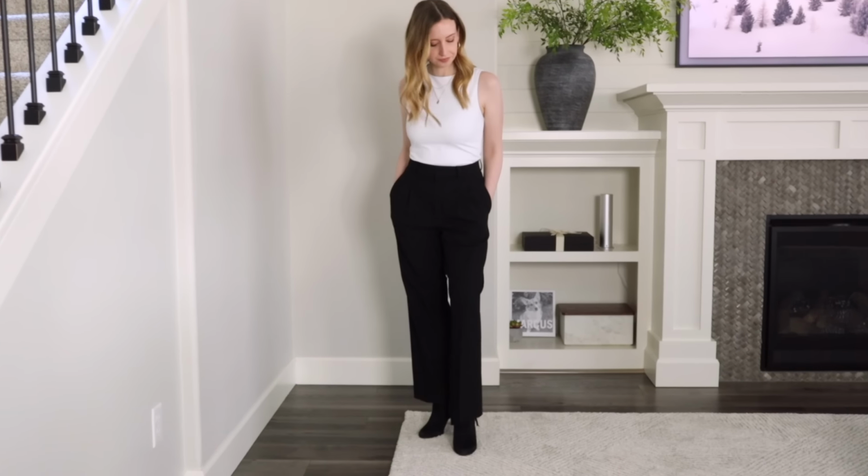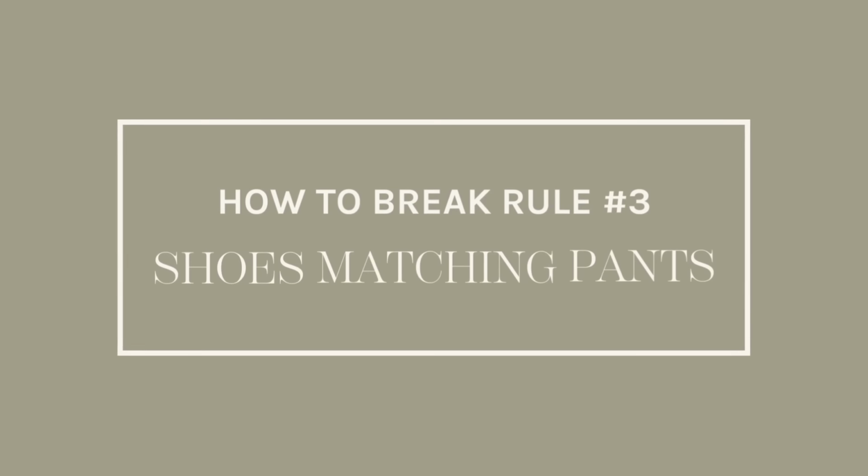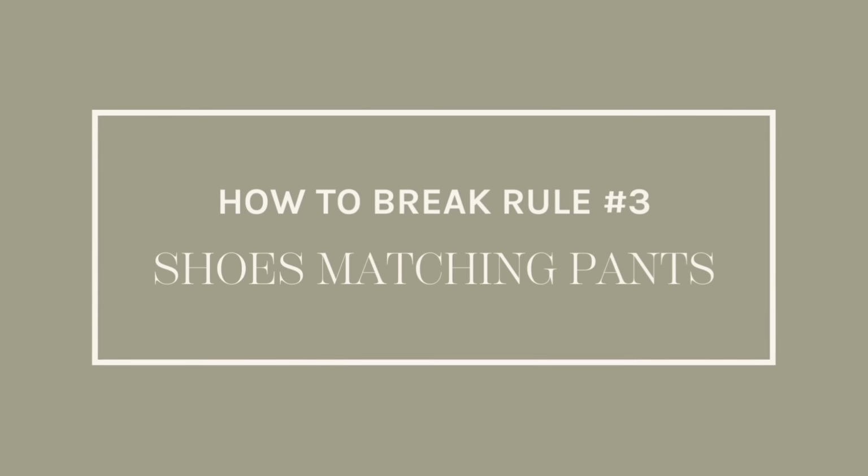So when you wear shoes that are the same color as your pants, it just makes your legs look really long. And when that happens, you may wish your upper body was taller. So you can still make a platform with your shoes by showing some skin at the ankle.